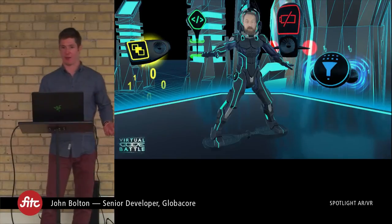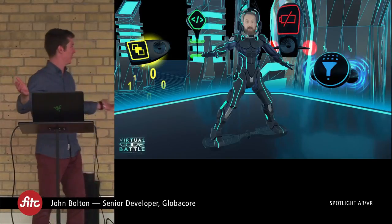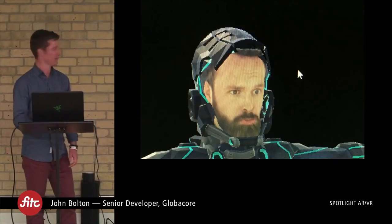And if I'm going to go into a game and I'm playing with a friend, it's pretty cool if the visor lifts up and it's like, oh, there's the head of the guy I actually went into VR with. A little bit of a closer shot.